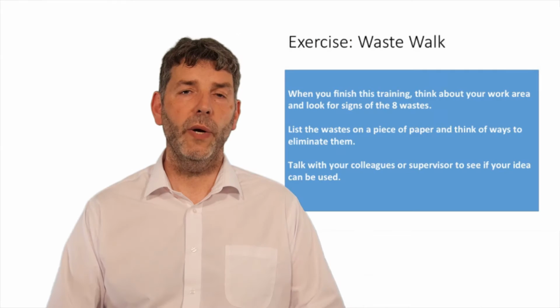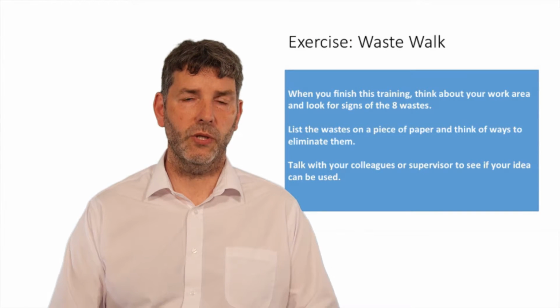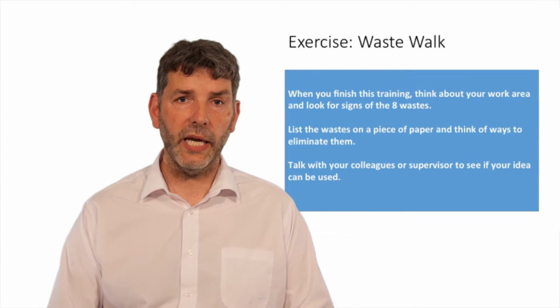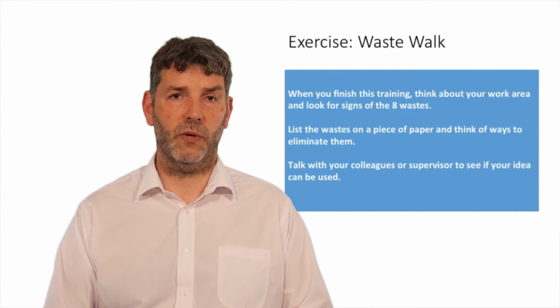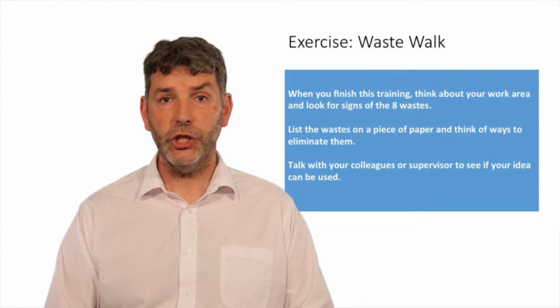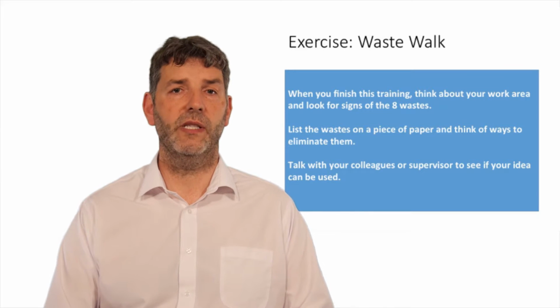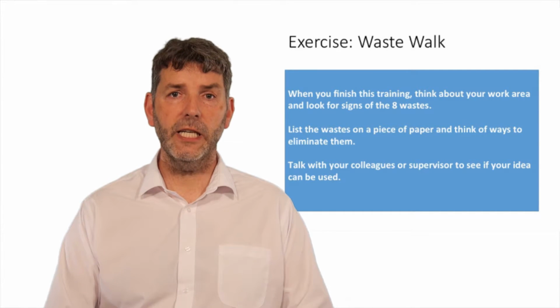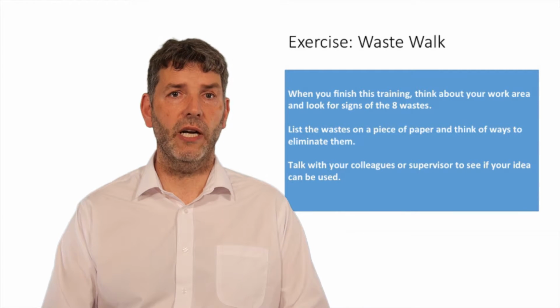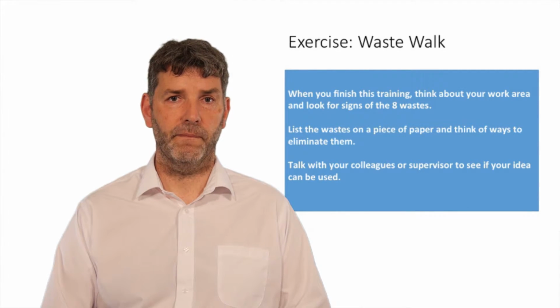So that brings us to the end of the section where we've introduced TIM WOODS, the 8 wastes for you. And I would challenge each one of you to go and apply this in what we refer to as a waste walk. When you are walking about your place of work, please be vigilant for opportunities to locate one of these wastes in your place of work. If you find some of those, please write it on a piece of paper and share it with your supervisor. And your supervisor will be able to discuss with you if indeed it is something that can be tackled and addressed as part of this continuous improvement drive that we've been talking about.